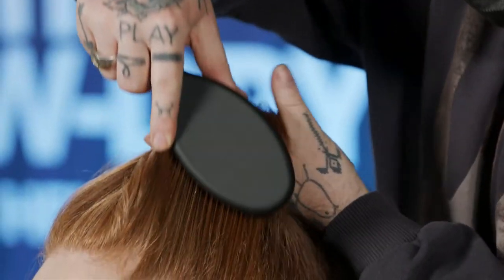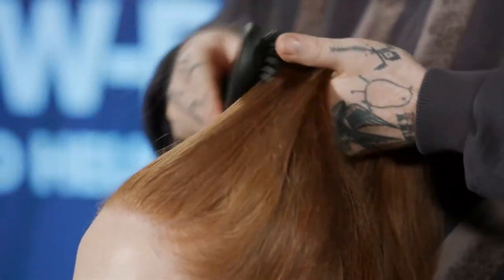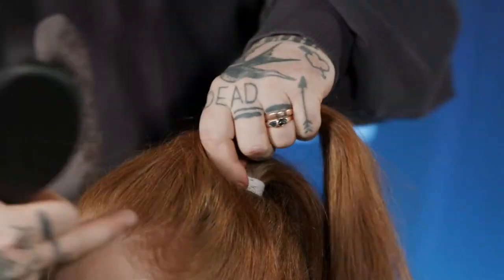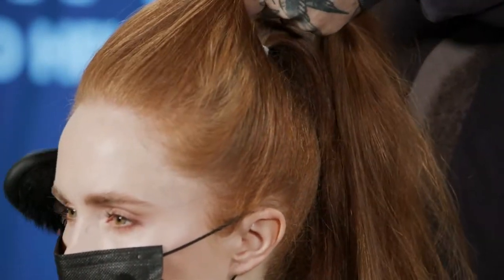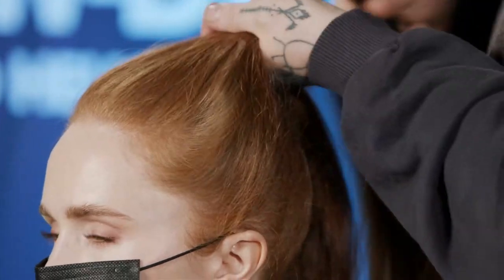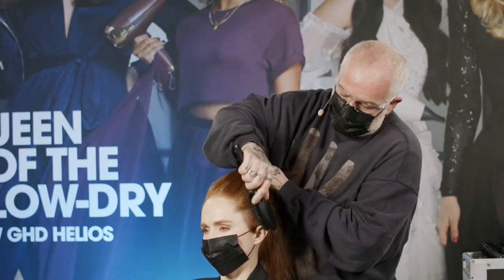And again, because I want this to look soft and to have a really nice movement, I'm not going in with product at this point because I'm keeping all of this soft hair loose around the front. If I wanted this really, really clean and really sleek, I would polish down the surface with my GHD Max. I would make sure that I've got those hairs pressed in, and then I would run through with my finishing hairspray just to get that finish.